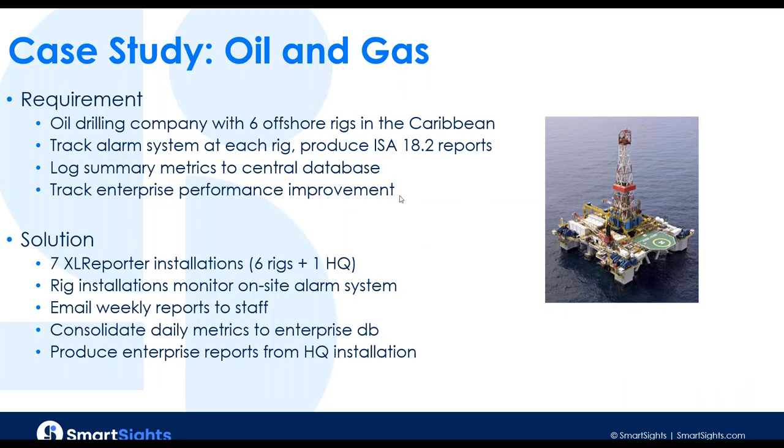Case study for alarm reporting, oil and gas. This is an example with an oil and gas company which had, I think, around half a dozen rigs located in the Gulf. And they needed to do some alarm system performance assessment at those facilities. So they used XLReporter's ISA module to automatically generate ISA reports and then store the ISA scores or metrics in a time series database, and then synchronize the data between each of these six rigs with an executive level database at their headquarters.